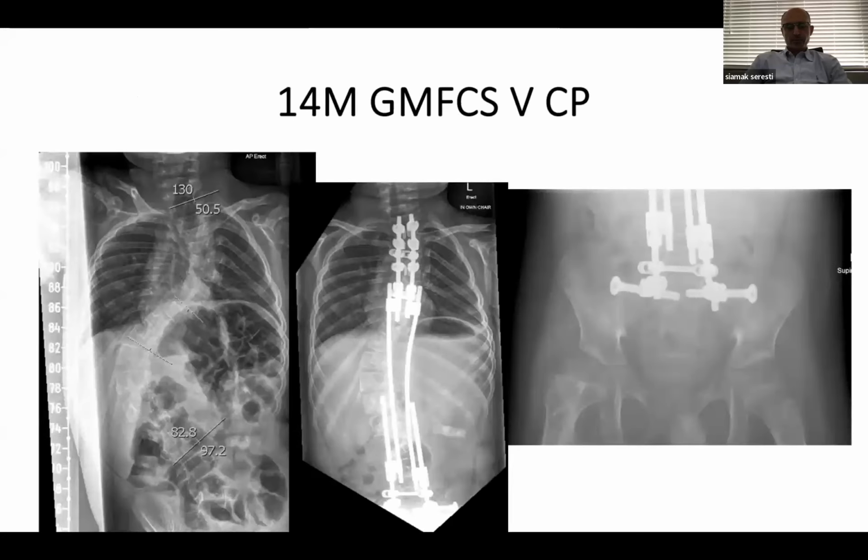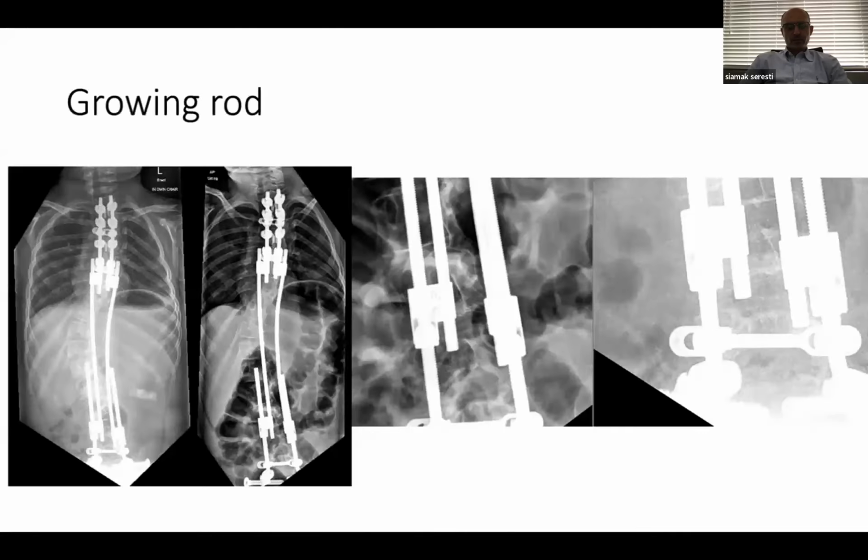That's another picture of the NEMOS construct in a 14-year-old boy with CP. And this picture essentially shows what I'm talking about when I say ratchet. That's the immediate postop, and you can see in about 3 months postoperatively, that's the distance that the spine has actually grown. And if we zoom in, I zoomed in here for you, and that's the ratchet that keeps clicking essentially and grows as the patient grows, and as the parents lift up the patient.